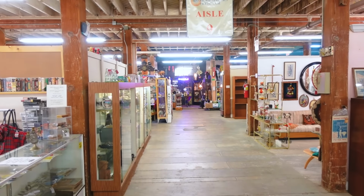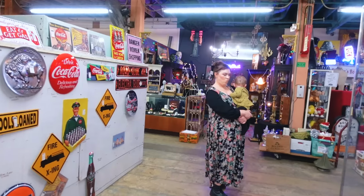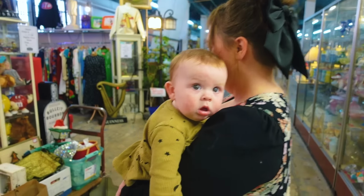Oh, way down there. Oh, this old Clint Eastwood poster is cool. I always love seeing old vintage posters because I design posters, so it's always cool to see the old way that people would paint and design pieces, which is so different than a lot of the stuff nowadays. Yeah, that's a cool design. I love that. Anything over there? Creepy kitsch. What a creepy collection.